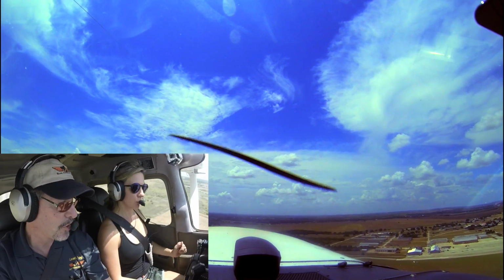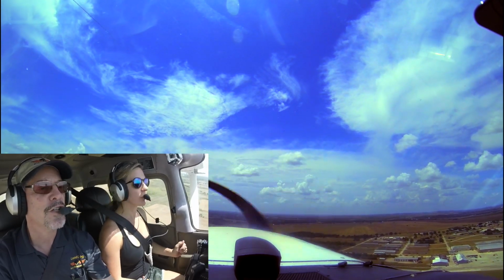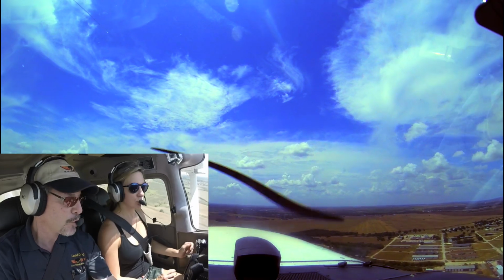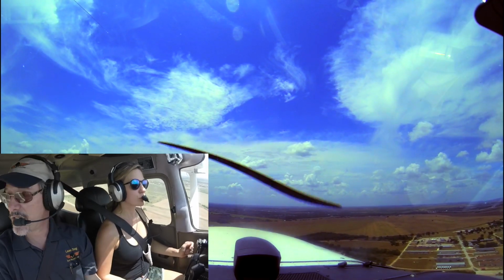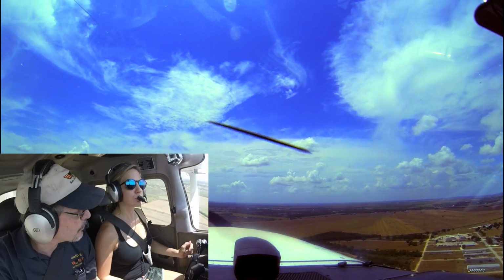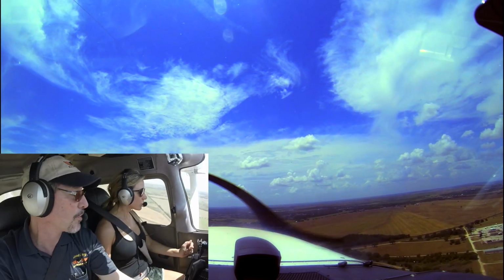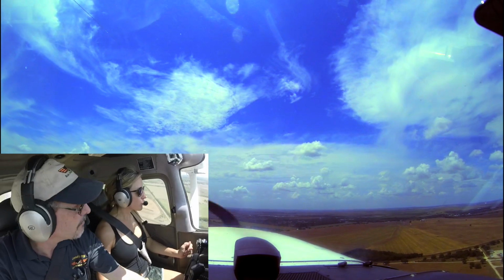And I'm trimming off the pressure, so I'm not having to fight the yoke. So if I were to take my hand off, a little bit more nose up, it's going to hold pretty steady. Okay, looking all around, making sure everything's clear. Let's take a look at our engine instruments. They're pretty important, right? Everything's in the green.